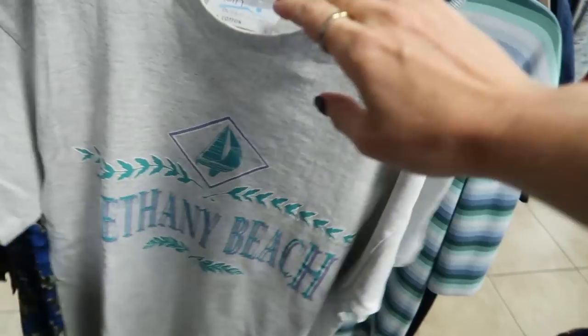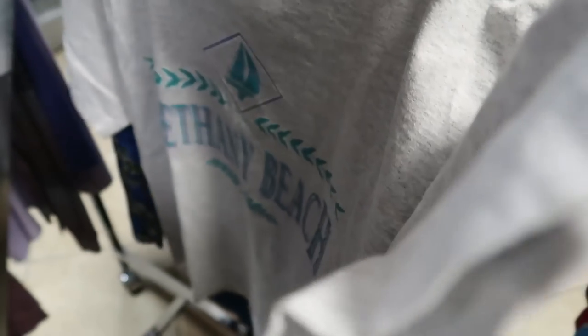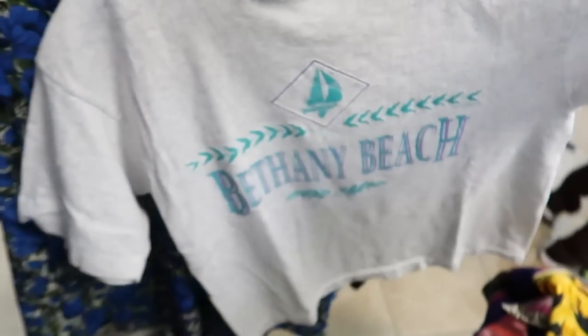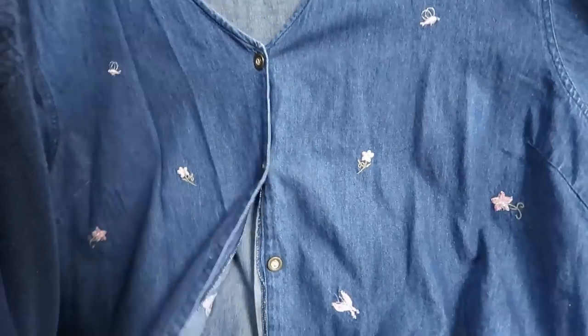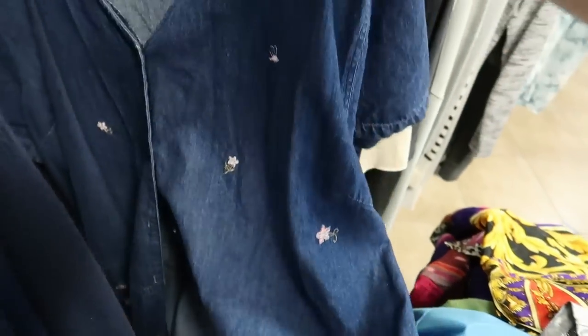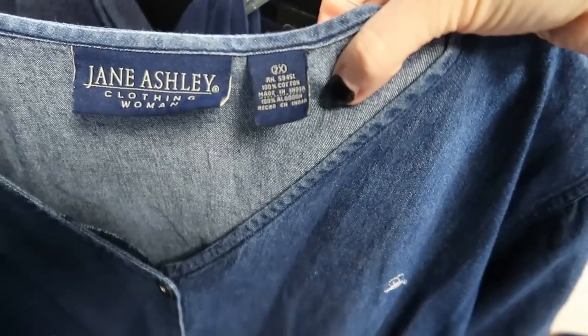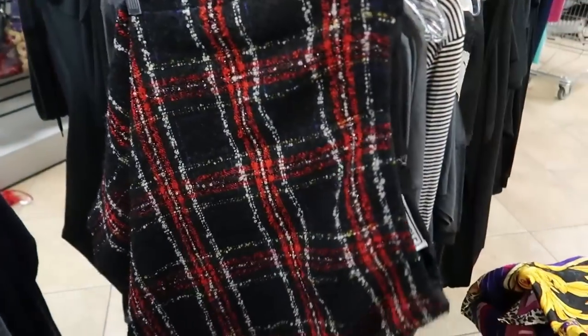Here's a little vintage single stitch t-shirt from Bethany Beach. Super cute, a little bit of a cropped fit, so I grabbed that. And then I thought this denim shirt with the embroidery was really cute. I thought it was like maybe a little bit too sweet, but it does look like a good plus size piece for somebody who wants to rock a cottagecore vibe, so I left it for the next person.